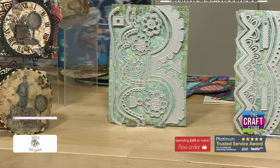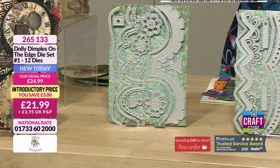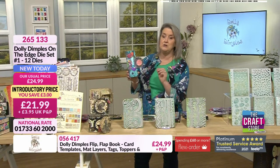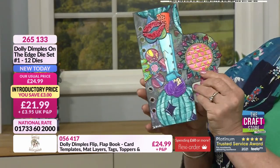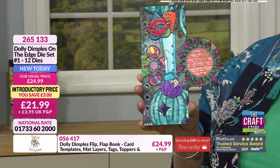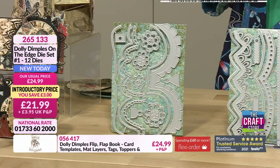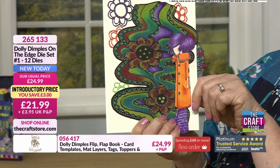We've got three different sets. We're looking at set number one at the moment. Set number one is going to give you the ability to give you those shapes to the edges of your pages and your pockets. Things like this, die cut to perfection, wherever you're wanting to place it, meaning that gorgeous curve that you've got there. £21.99, you've got 12 dies in this one. And again, they're just adding that interest to your different pieces when you're working with them. So £21.99, but 30% of the stock has gone of that particular one.